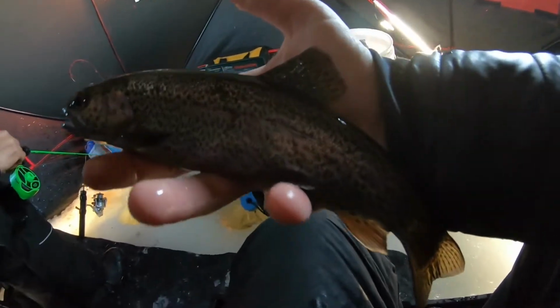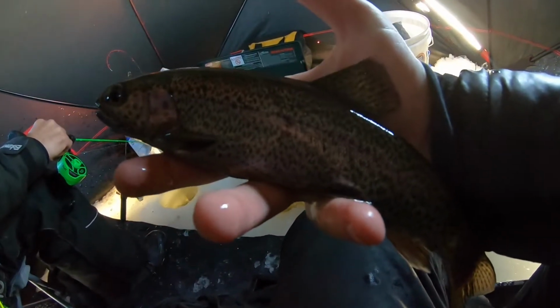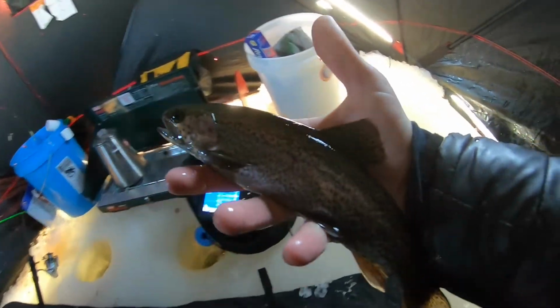Alright guys, pretty little fish. Not quite big enough for a catch and cook though, so we'll get it back in the water.